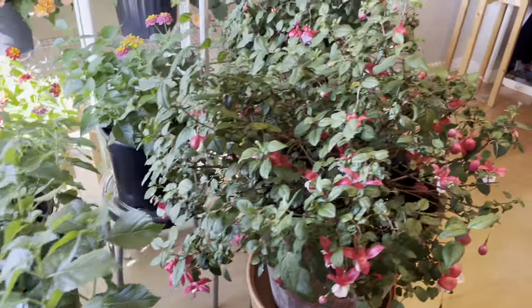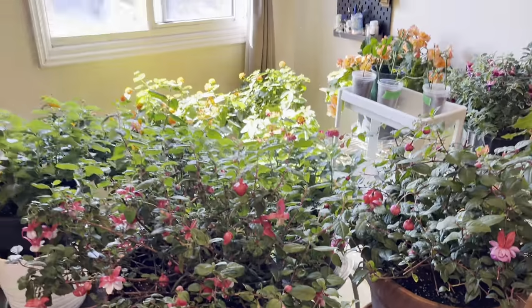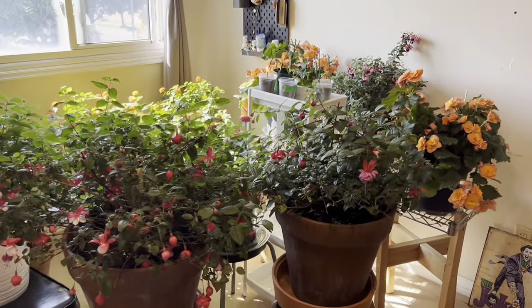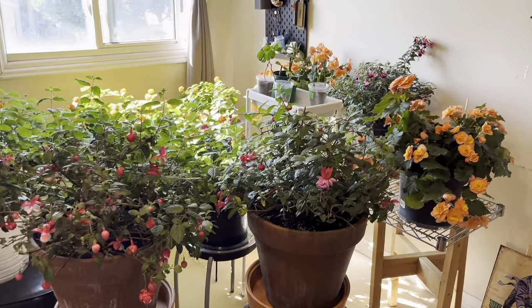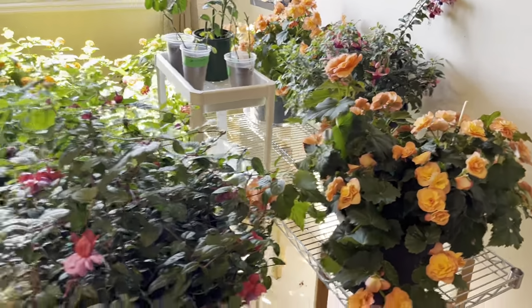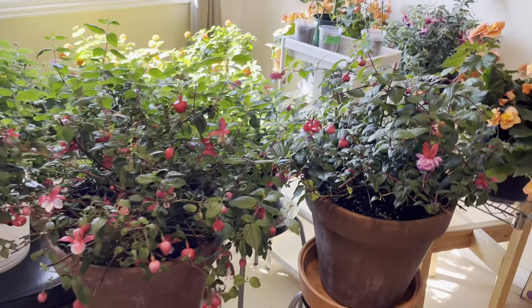So yeah, this is my setup right now. It's right beside a window, so we receive quite a bit of light. I do plan to put additional lights in here once they arrive. I've ordered them, so that hopefully will help in maintaining them over the winter months.